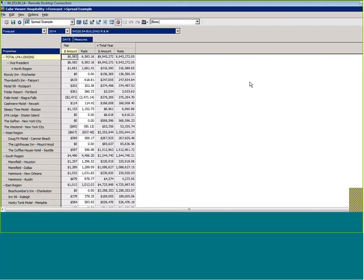Here, I'm assuming that my forecast for the month of March has been submitted already. Corporate's reviewing it now. We're going through a management review of my March forecast. I'm looking at total year, and corporate is questioning the repair and maintenance account for what has been submitted for the month of March.